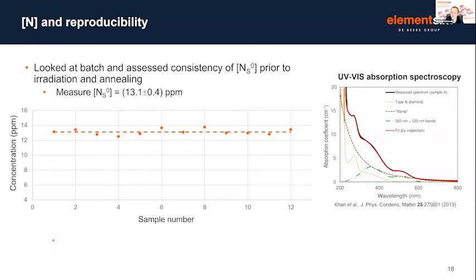So with that initial result at our disposal, we started looking at the reproducibility of this process and this particular recipe. For this, we produced a batch of material and assessed the consistency of the critical nitrogen concentration prior to irradiation and annealing, which again is the process that we're going to use to transform this initially present substitutional nitrogen bath to NV centers. What we found in this initial batch of samples is that we had good control of the nitrogen concentration between samples, an average at around 13 parts per million, so pretty close to the level of 10 ppm that we were originally envisaging, with a very small scatter between samples. So it looked very positive.